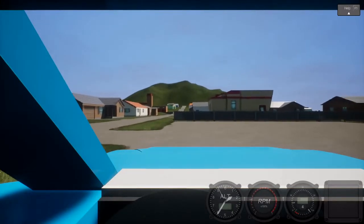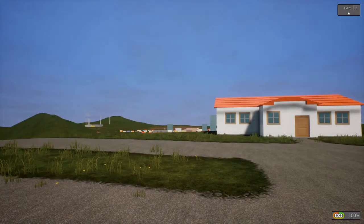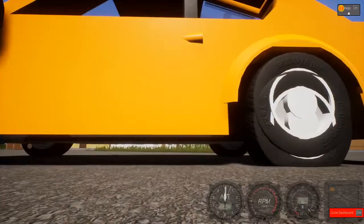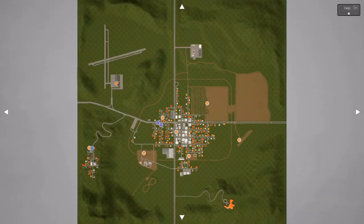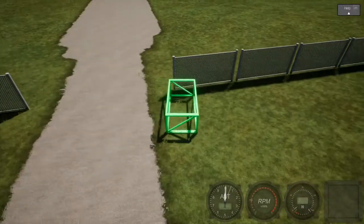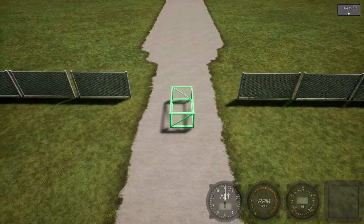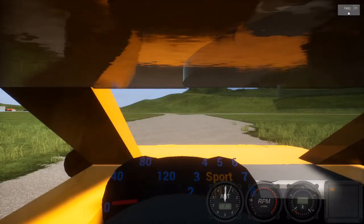Across the line into some fences with a time of 1 minute 1, which, to be completely honest, isn't very good. See what the Delta does. Or these are muscle cars. Muscle cars aren't really meant to corner. We've done one other muscle car episode, and that was even worse. So, anyway. 3, 2, 1, go.